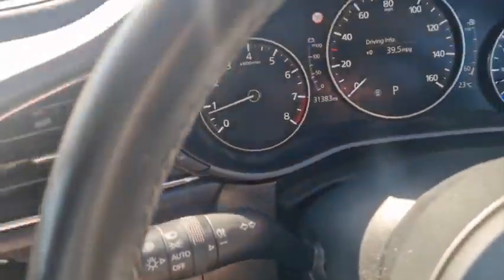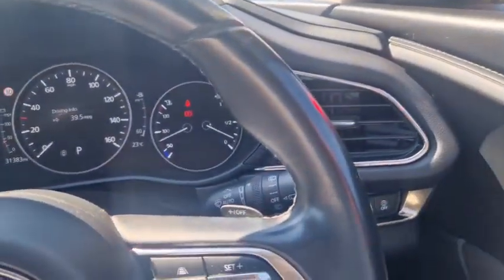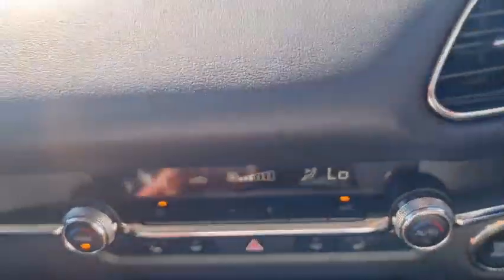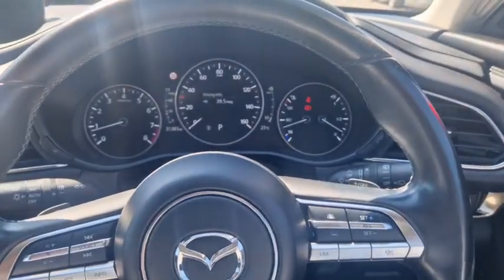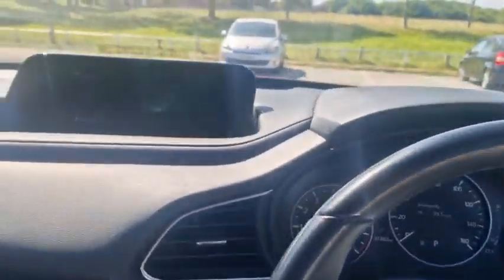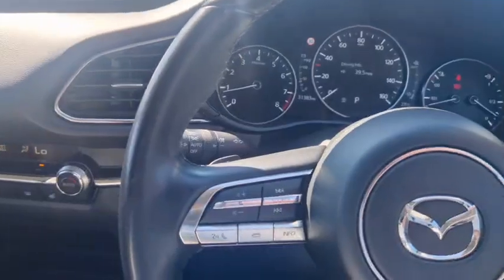Auto wipers, lights, headlight high beam control. You've got paddle shift, 6-speed gearbox, adaptive cruise, heads-up display, auto folding wing mirrors, keyless entry, dual zone climate, 6-speed automatic gearbox with torque converter. That's nothing new. That's the traditional autos that are smooth and seamless and don't roll back on hills, and reliable, which is why I mention it. I think it's brilliant that Mazda haven't gone to these sort of hybrid boxes.